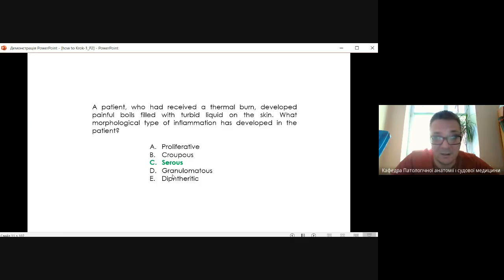It's quite simple. A thermal burn basically creates some kind of inflammation that we call cirrhosis inflammation. You see that there is no pus formation. That's not suppurative inflammation. There is no fibrinous film formation. That's not croupous inflammation or diphtheric as the variant. That's not granulomatous or proliferative inflammation, because basically it's associated with the chronic course of the process.